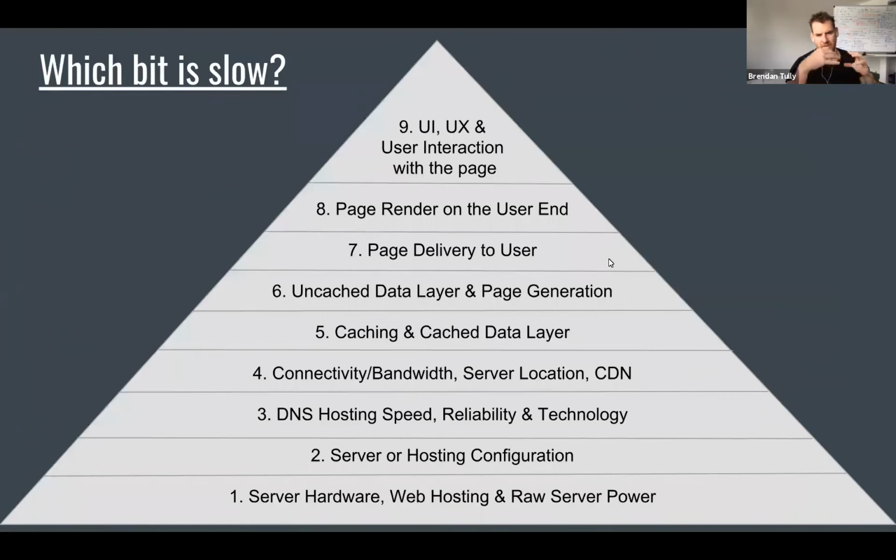So that's the model that we use when we look at speed. It's lots of different layers. There's lots of different components to it. And if a bottom layer component has a problem, anything stacked on top of it will likely have a problem too. So hope that makes sense. It's kind of getting into technical terrain.